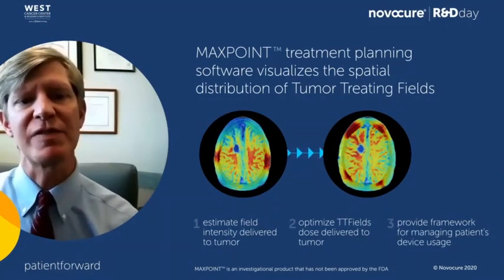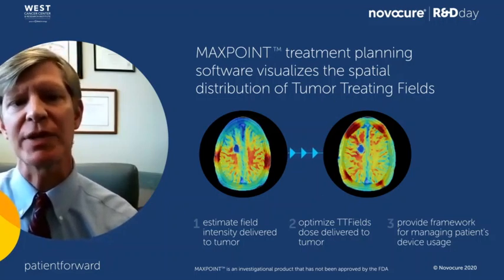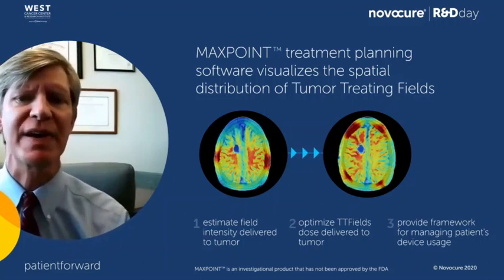MaxPoint, the software developed for visualizing the spatial distribution of tumor treating fields, will allow radiation oncologists to manipulate the dose delivered to the tumor, and it also creates a framework for managing our patients' device usage. Novocure has gone a long way to engage radiation oncologists from around the country to help develop this software, and I'm really quite honored to be involved as one of the test sites. This software represents a potential leap forward because physician engagement leads to patient engagement. And remember, our research proves that the more patients use the device, the better their outcome. In summary, from a clinician's perspective, Novocure has done everything right, from patient and physician engagement to device and software development. All of this with an eye towards our shared goal of improving quality of life and ultimately improving patient survival. Thank you.